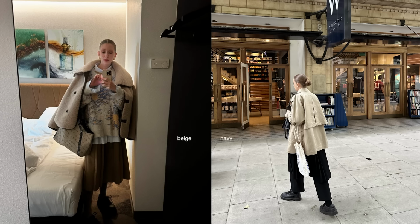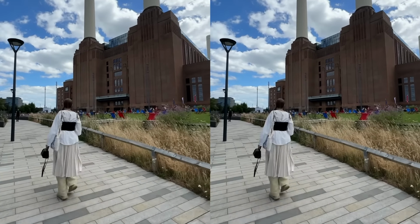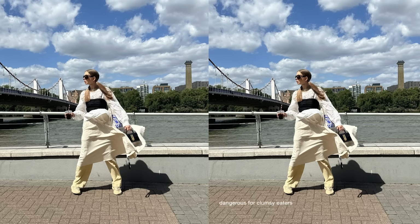My favorite neutral colors for a pleated skirt are beige and navy. Those are the two winners in my wardrobe. Beautiful, practical, comfortable, and sustainable, since you really only need to buy one and keep it forever. Navy more so than beige though, because beige, well, it's dangerous for us clumsy eaters.